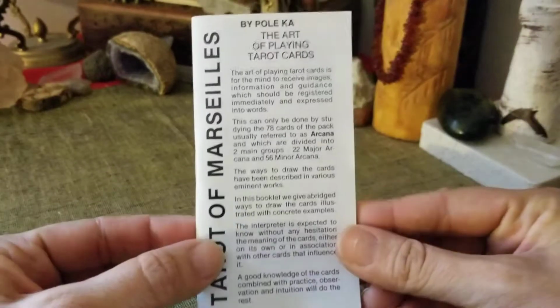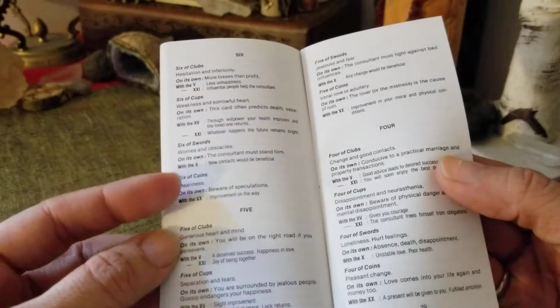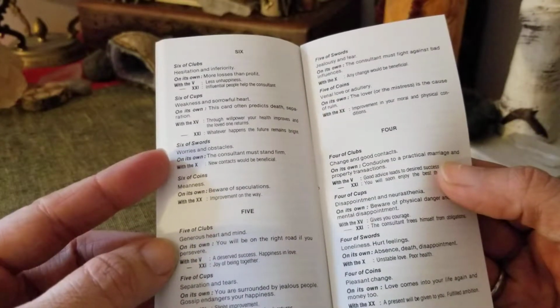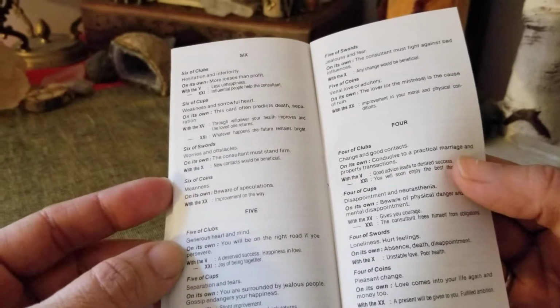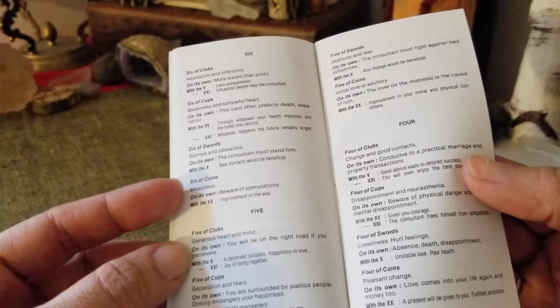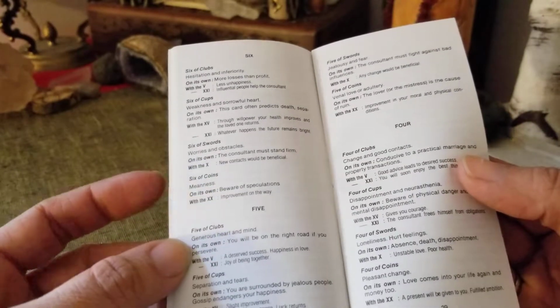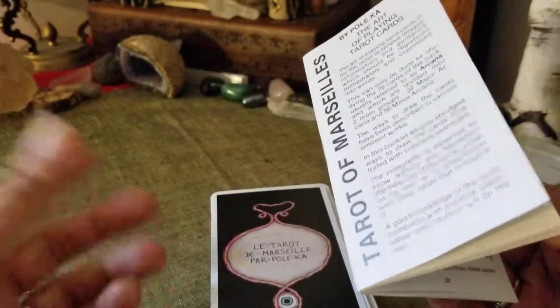all right, of course we have our little white book. Nothing overly exciting. I mean, it's in English and it's in French. You've got, for example, the Six of Swords. It says, worries and obstacles. On its own, the consultant must stand firm. With the 10, new contacts will be beneficial. So it's interesting because it'll show you what the individual card means, and then it'll give you, if it's with blah blah, what that means.